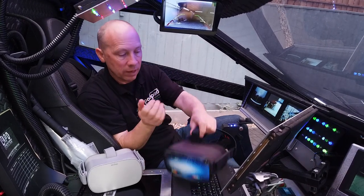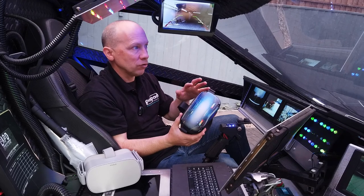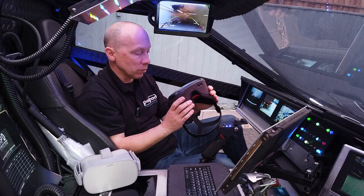We also use this one here, which is called the Oculus Quest. This offers 6 degrees of movement. What that means is you don't just look around in your world, you can completely interact with it. You can walk through your world, as well as experiencing all the things within your world.